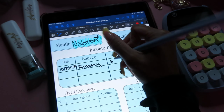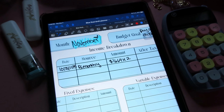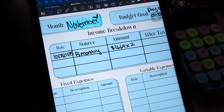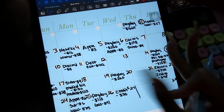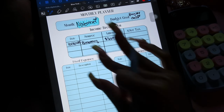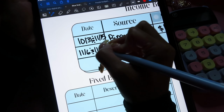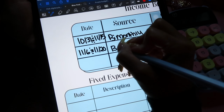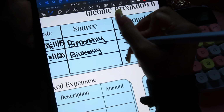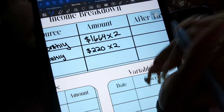The amount for this will be 1664 times 2, since it's on that bi-monthly schedule. Then we're going to go to our next source of income, which is our 220 bi-weekly, every 2 weeks, which will be the paydays of the 6th and the 20th. So we're going to write this on here, 11-6 and 11-20. This is going to be our bi-weekly pay that's coming in. With our bi-weekly pay, we're going to take 220 and times that by 2.